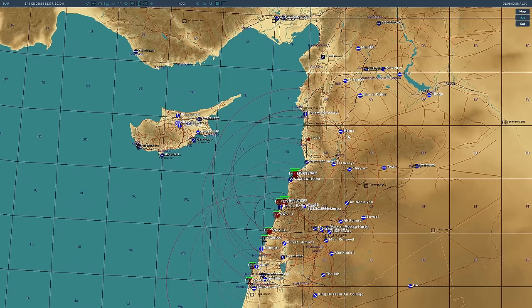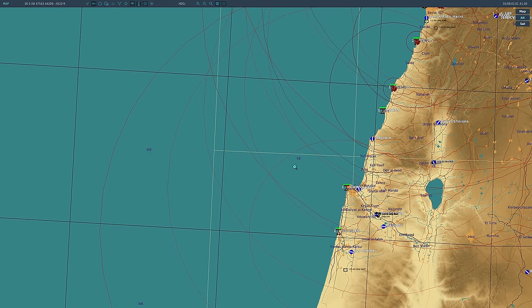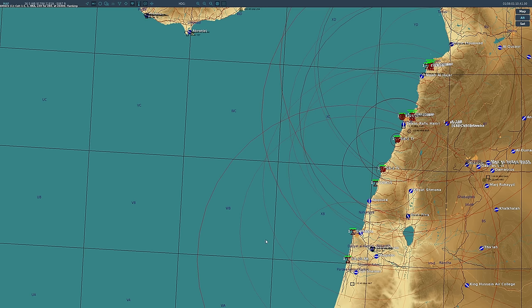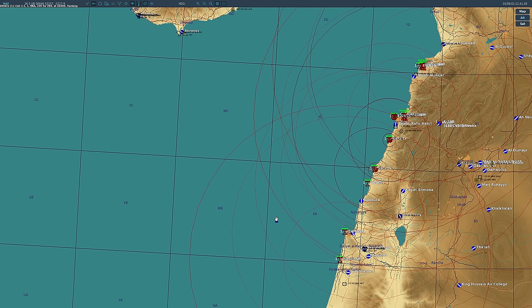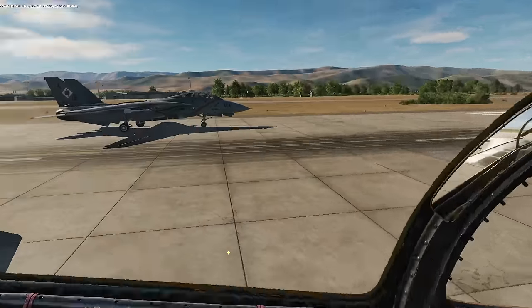Same rules as always. We've got to wait until the SR-71 becomes visible to the SAM network. When he can be seen is when we get the word to go. Now, in real life, we say this is realistic. Oh, he's there. Go.